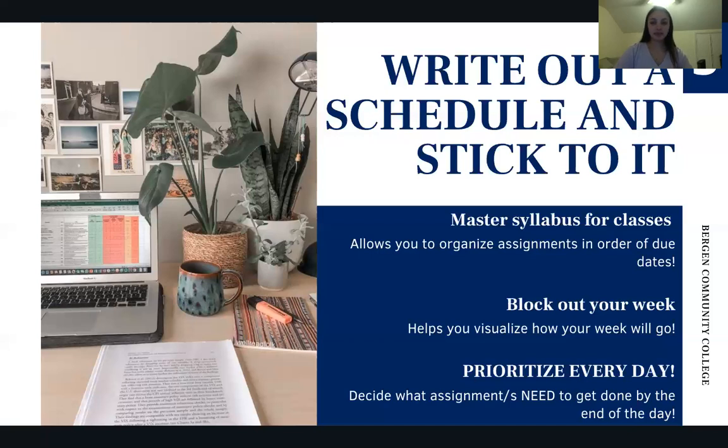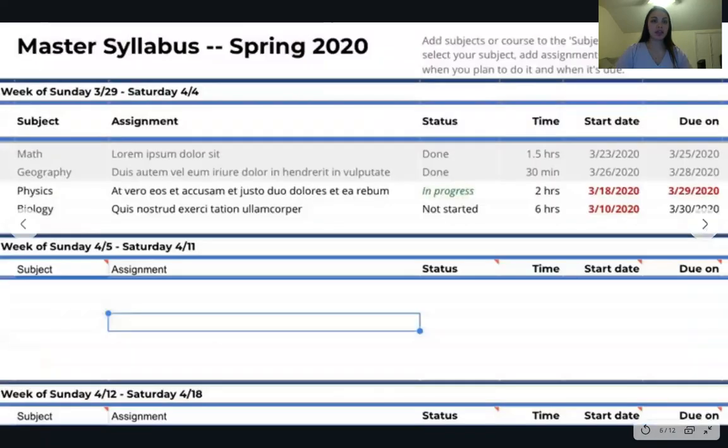Exactly. Good. And then let's look at some examples. So we have the master syllabus. As you can see here, there's the subject written down. So it's math, physics, bio, whatever, and then the assignment that you have to do. That could be an end of the semester assignment. It could be a test, whatever you have to do. And then you could put the status of whether you've worked on it, whether you've started it, or whether it's totally complete and done. You want to put how much time, realistically, you think you've done or will need to complete it. And then when you start, and when the due date actually is. So that will give you a visual of how your week will go or how that month needs to go.